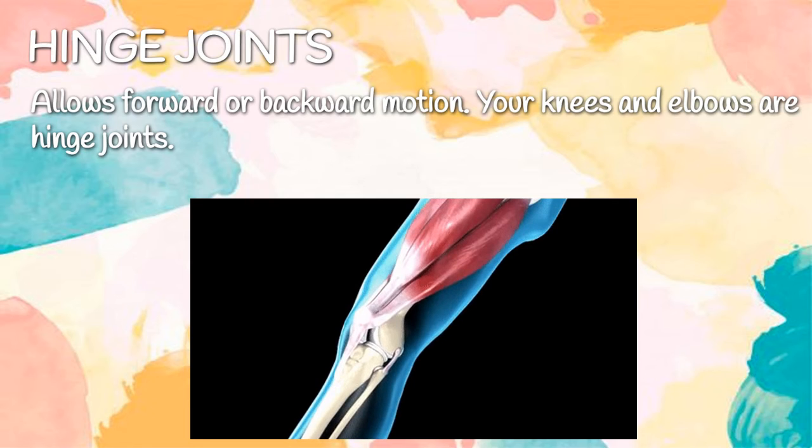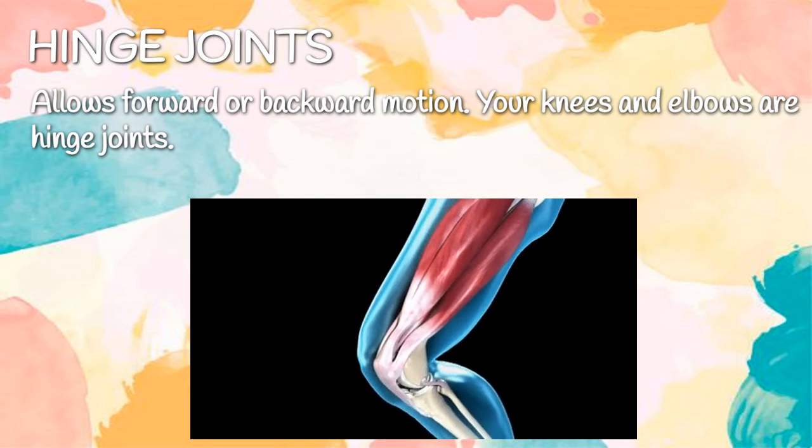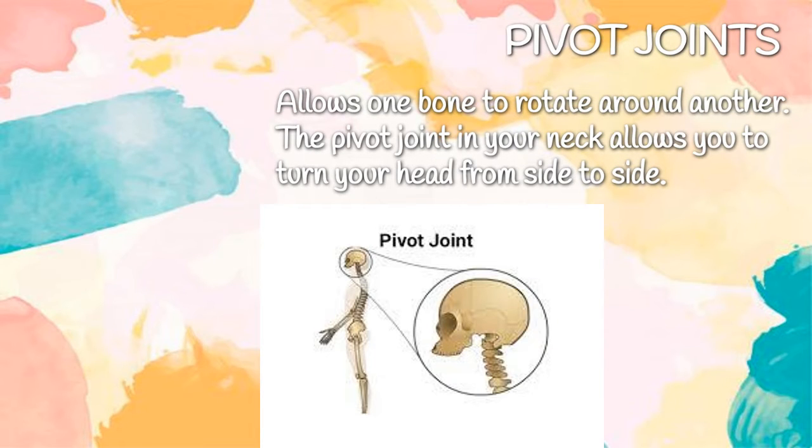Hinge joints allow for forward or backward motion. Your knees and elbows are examples of hinge joints. Pivot joints allow for one bone to rotate around another. The pivot joint in your neck allows you to turn your head from side to side.